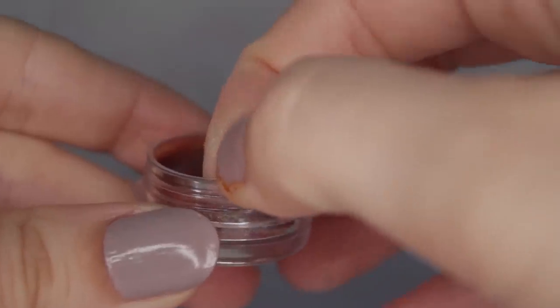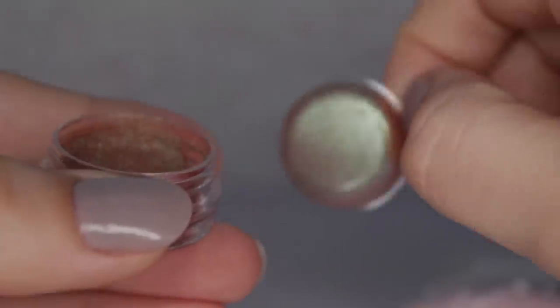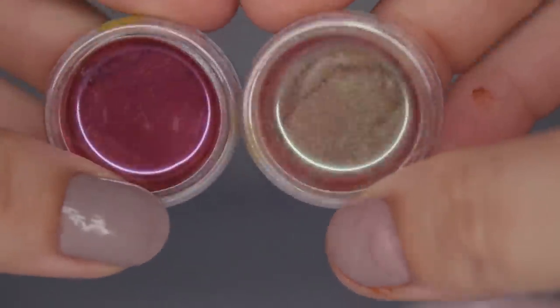There's a plastic cover on the top. I don't want this to explode everywhere because it's really fine. Ooh. Okay, that is really, ooh. Okay, wait, I don't want this to explode. I'll leave the topper in because it's already kind of on my desk. I'll try these out and I'll let you know on Instagram how good they are.